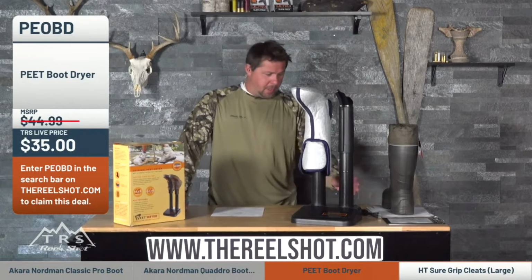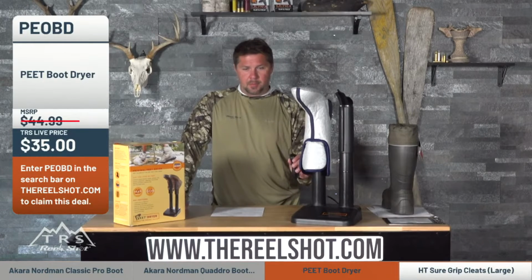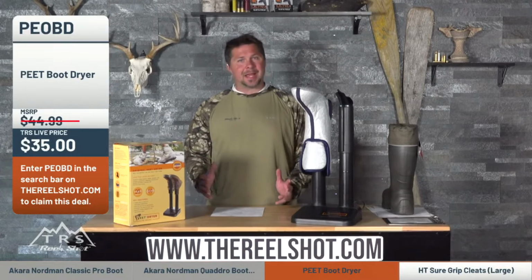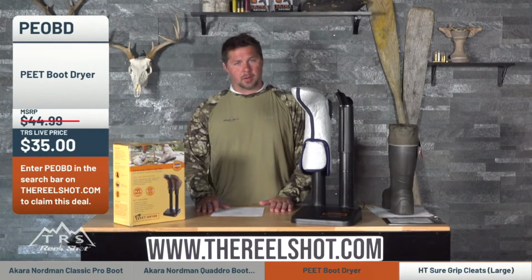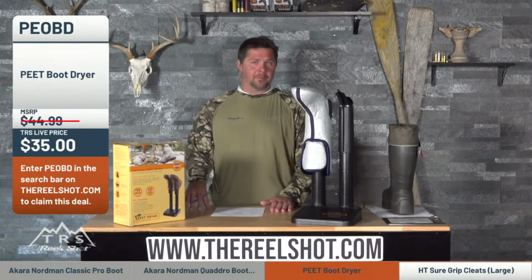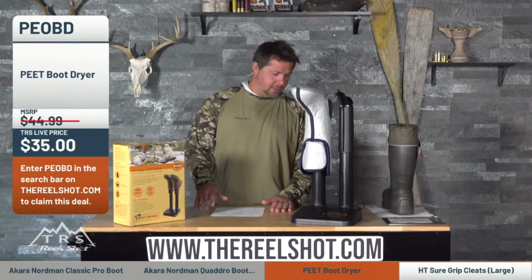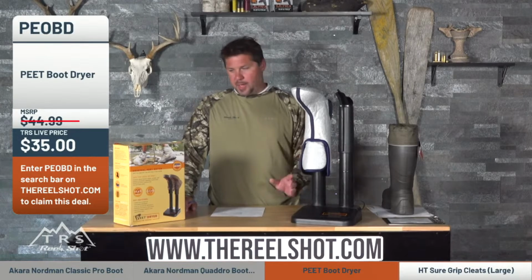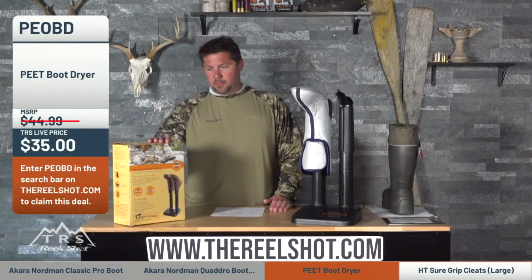So cool thing about it, you just plug it into the wall, and it works really, really nice. It is a silent boot dryer, which is really critical, because that means there's no loud fans constantly blowing heat and making loud noises. This is a nice one. It's very compact. Obviously, this is the box that it comes in right here.